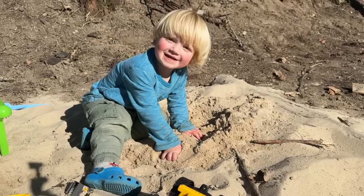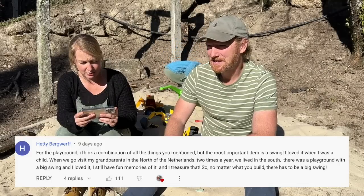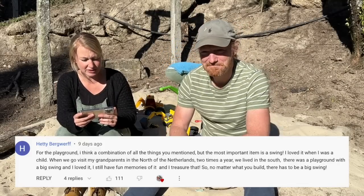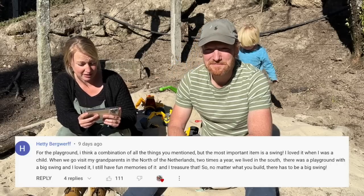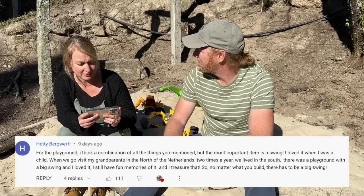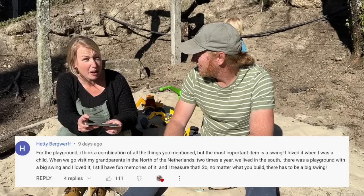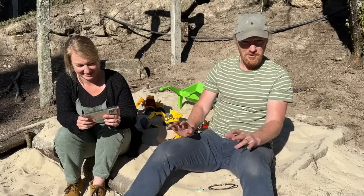And the last runner-up was Hetty, who got 111 likes. A combination of all the things you mentioned, but the most important item is a swing. I loved it when I was a child. We would go to visit my grandparents in the north of the Netherlands twice a year. We lived in the south. There was a playground with a big swing and I loved it. I still have fun memories of it and I treasure it. So no matter what you build, there has to be a big swing. I agree 100%. There needs to be a swing. There will be a swing.